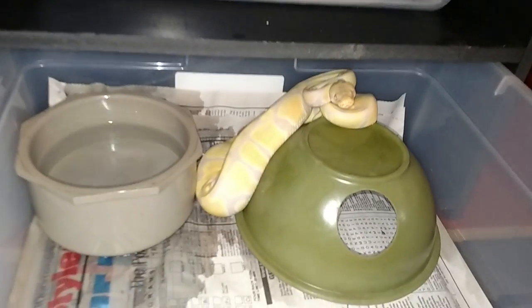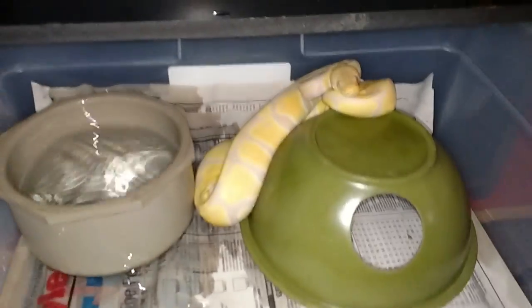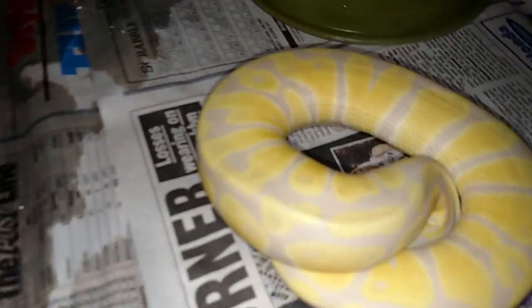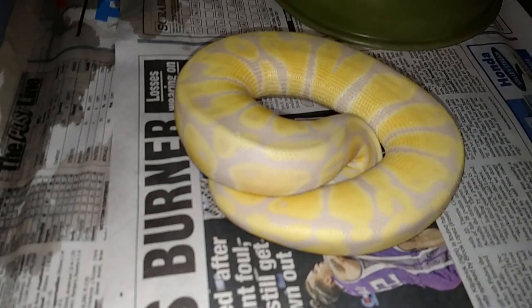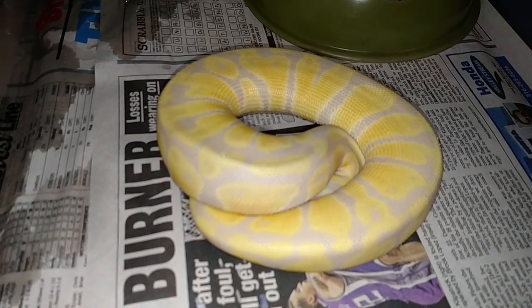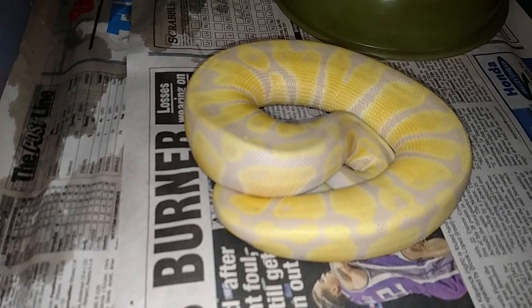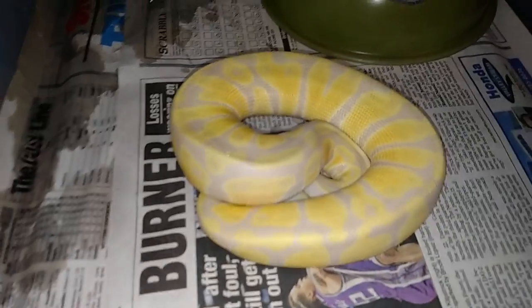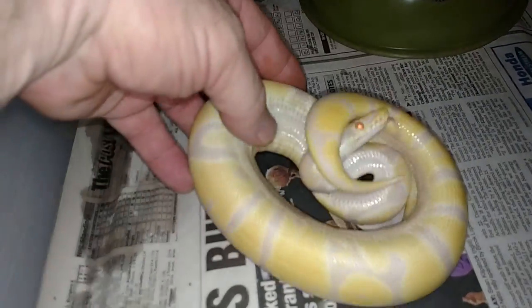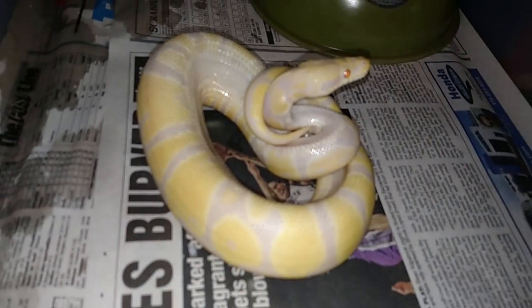Well, this isn't a banana. What we got here is a... Hold on a second, let me get around. That there is a Candino. I got a male Candino in a trade, which was never really into the Candinos, but ended up digging that guy so much that I picked up a female off a buddy of mine. So, there you go. That is a Candino female.